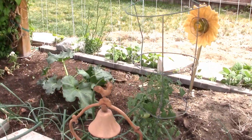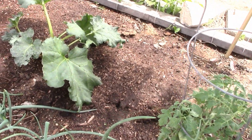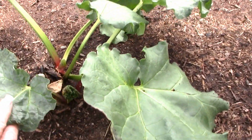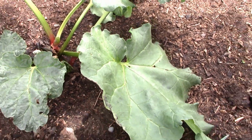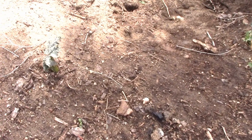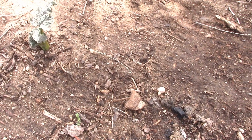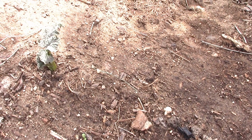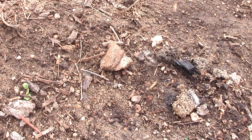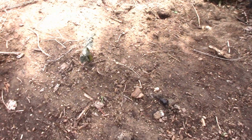Rhubarb over here. Look how big, and I mean, it's just taken off. It's got new stuff all over the place, even in here. So, this one's doing really good. This one, on the other hand, look at, it's kind of pitiful. But it's still very much alive, and I'm just going to keep on babying it. There's only 2 leaves, and this one's new, so maybe it won't be so bad.